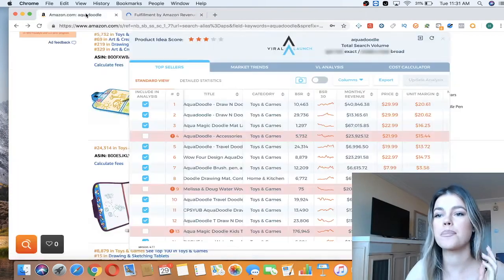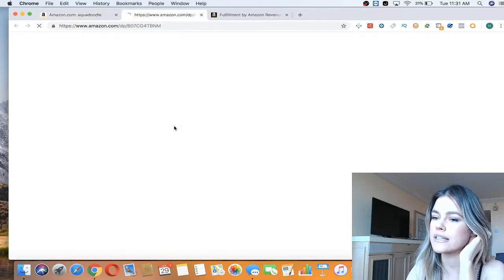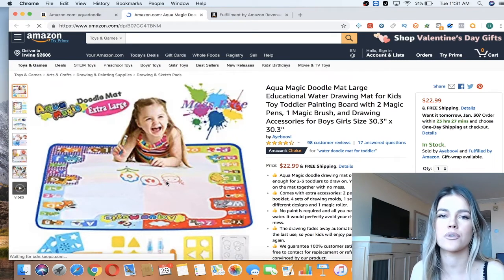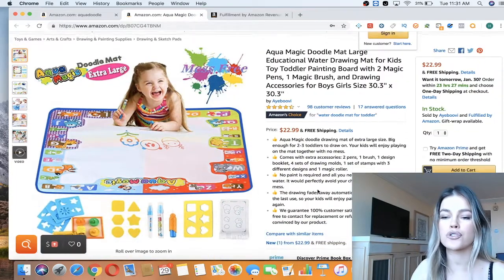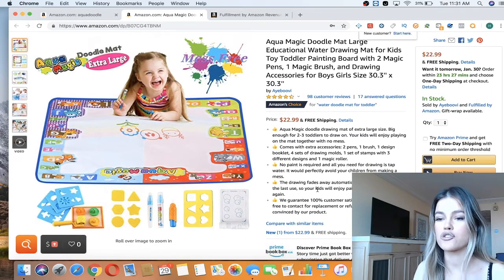Right here, and then pick a listing that you think you will fit into. I'm gonna pick this one, $22.99, because the FBA calculator will give you the dimensions and the weights, and it will give you an accurate estimate based on that. So pick a listing that is closest to the product that you think you're going to get manufactured as far as weight and dimension.